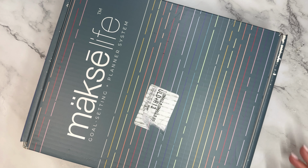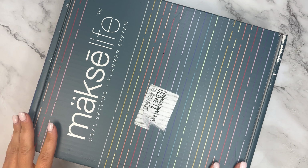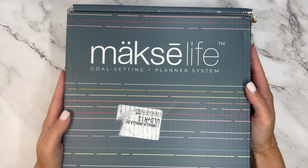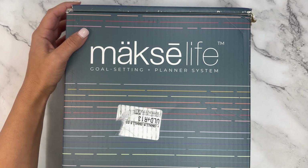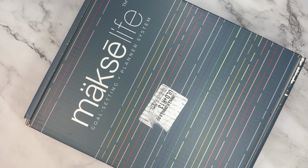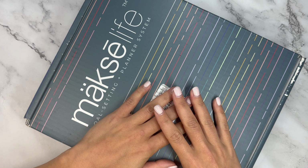This is Elise here of Plan with Elise and I'm so excited because for the very first time I have a Makeselife package. This is the Makeselife goal setting and planner system. I did purchase this. I had the opportunity to purchase it early as an affiliate to be able to share with you.